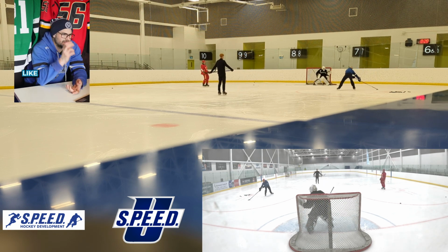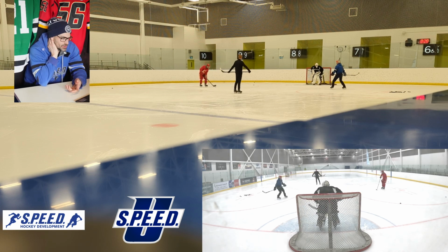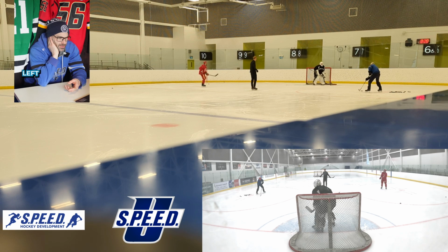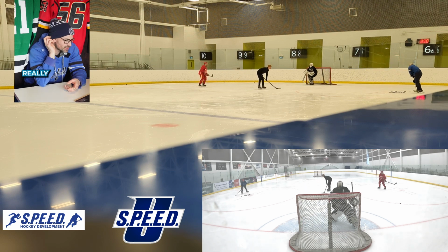Okay, there's only 3 minutes left here. I think I'm trying to show that angle change more. Really try to pull it into your foot and get the most advantageous angle for the shot.